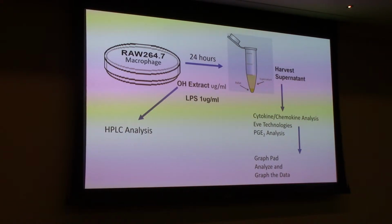So the macrophage cells are actually not collected in this experiment. It's just the supernatant, and this contains all the cytokines and chemokines that we were measuring. So we harvested the supernatant, and then we did the cytokine chemokine analysis and the PGE2 analysis, and then we analyzed that data using GraphPad software, where we analyzed it and graphed the data.